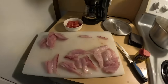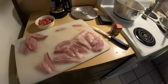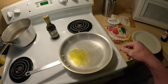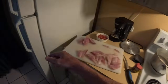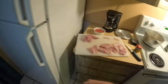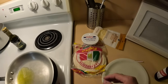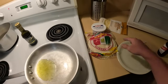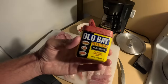All right, so we got a little snapper taco action going on. Got all these pieces cut up. We've got our pan to toast our tortillas in. We got our pan for cooking the fish in. We've got some tomatoes, some green peppers. I have some jalapenos, but I'm not really messing with that. I'm trying to get to sleep because we've got the Miss Alamorada fishing thing tomorrow. So we got some cheese and some Daisy sour cream. Got the Old Bay blackened seasoning.